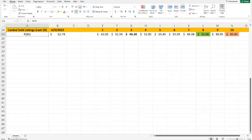But anyways, looking over to the right, we have the last 10 sold listings. As you can see, the ones in bold are the factory sealed set listings. That means only one factory sealed set one sold, and it went for $44.20 right in that 3 spot, so it's actually one of the cheaper ones that sold. The best price is highlighted in green of the last 10. Somebody got one for $33 carded, which is not bad at all. And the steepest one is in the number 10 spot, $85.89 for a carded RDO 1.